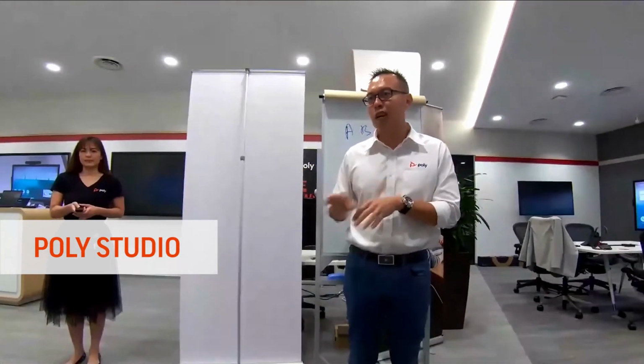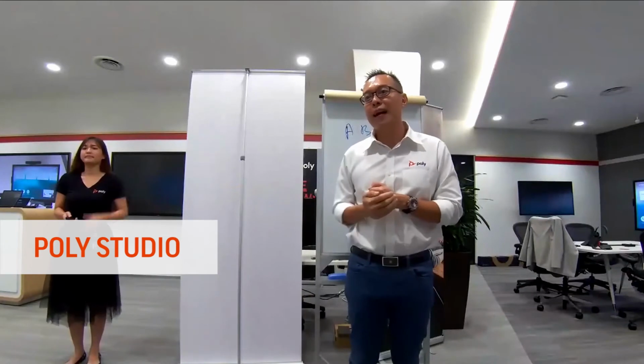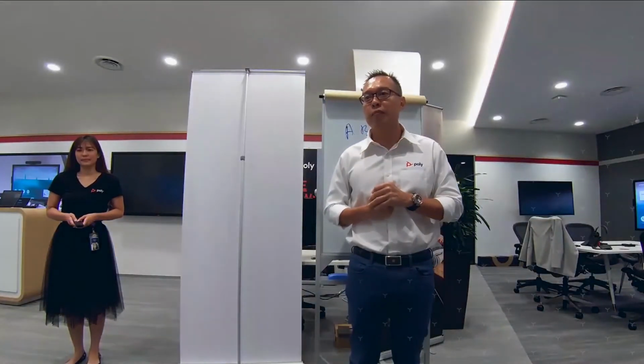There we go. So you can see right now there's this black line in between us, and that is conversation mode. We're presented side by side to you. Now we'll turn off the tracking totally, and I just want to show you that actually we're very far apart. So that is conversation mode in the Poly Studio USB.